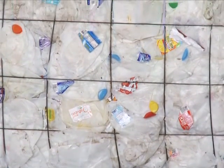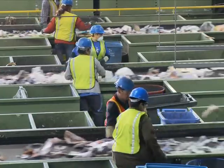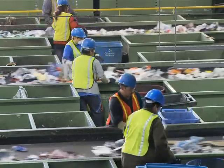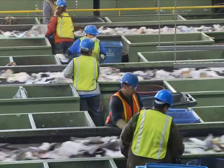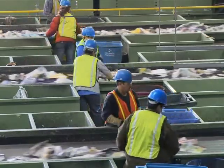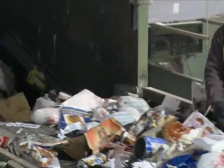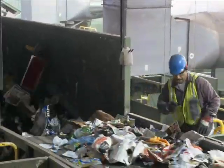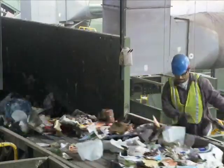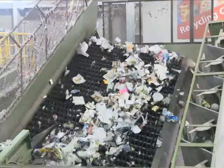A MRF usually contains a highly automated series of conveyors and sorting stations to separate glass, aluminum, steel, different types of plastics, and different forms of paper and cardboard into single product types. Each MRF sorts material differently, but in this case, any non-recyclable items are identified first and hand-picked out of the sort. They are diverted and sent to a landfill.